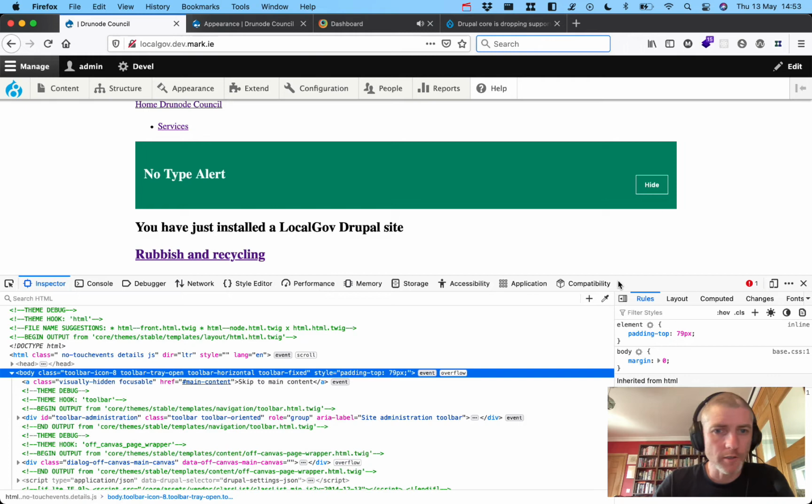Hi there everybody, we are back and looking at IE11 support in LocalGov Drupal.